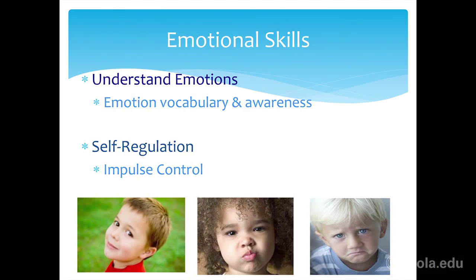All right, moving into emotional skills. I think this is sometimes where we see even more difficulty with some of our children, really lacking the emotional skills and that brain readiness to be able to participate with a group. So hopefully we'll have some practical strategies of things we can do to help them develop these skills. For the sake of today, we're going to talk about understanding emotions, so the emotional vocabulary and awareness, and then self-regulation and impulse control. I intentionally saved the best for last, because I think that's a key component for some of our munchkins in our classrooms.